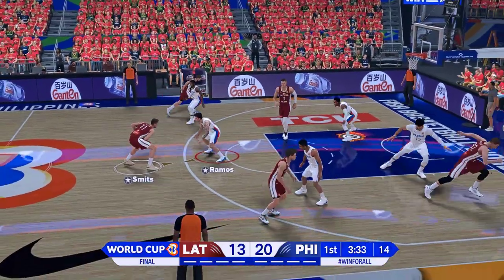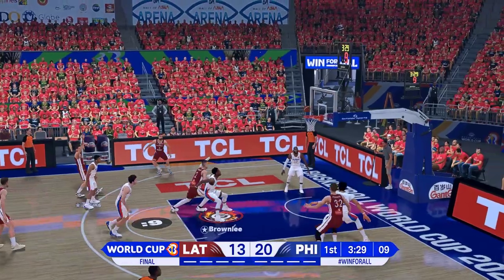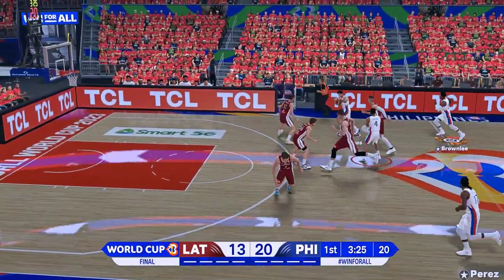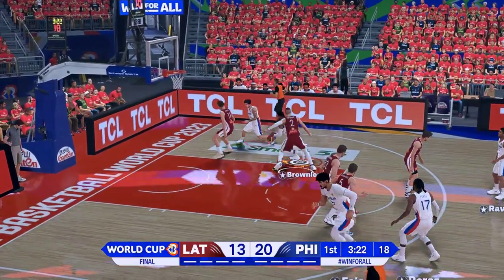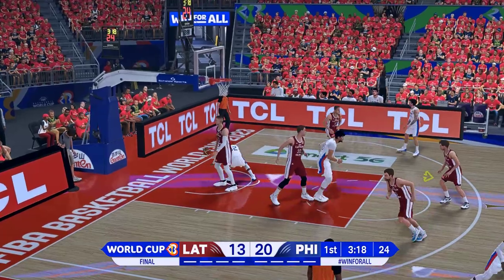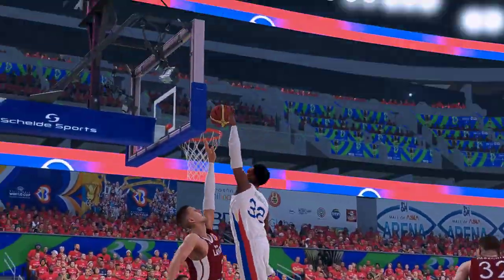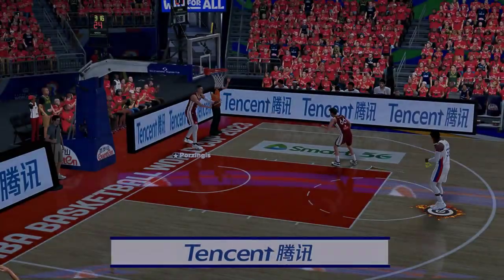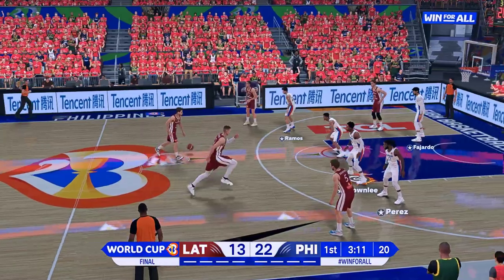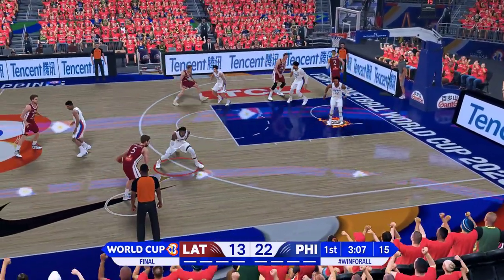Pass to Smits. Great look, but off the mark. If he gets that look again, he should take it. You can't let one miss scare you off of a very good shot. The offensive rebound. Oh, and that one, no question, powered it down. And when he's on the floor, offensive rebounding is always going to be a strength for them. Greg, he keeps so many possessions alive, doesn't he? Yeah, you can feel Coach smiling on the sidelines with every offensive board.